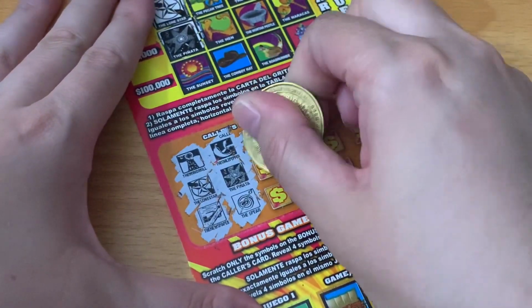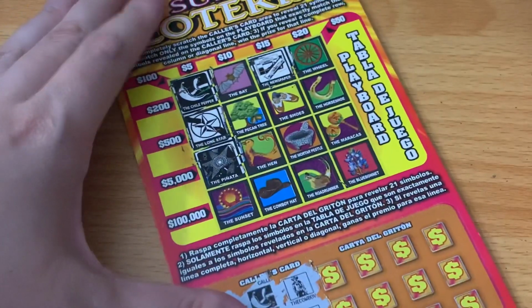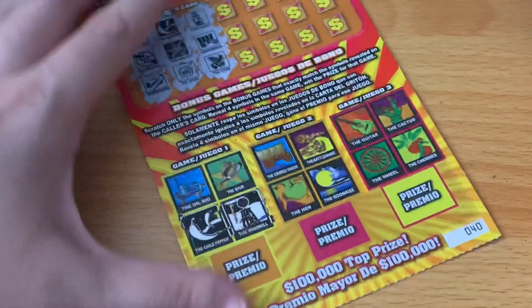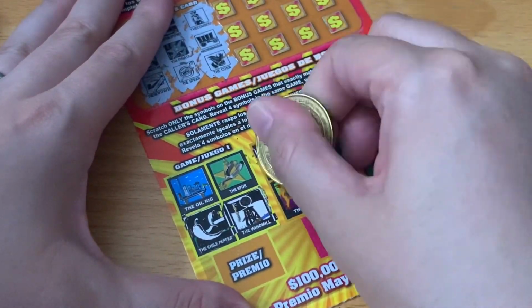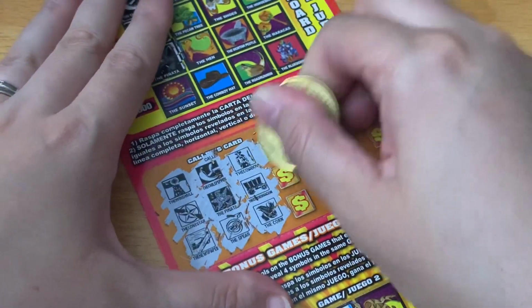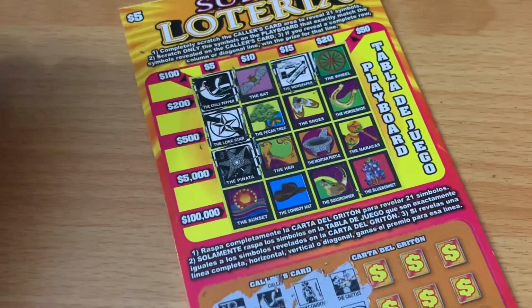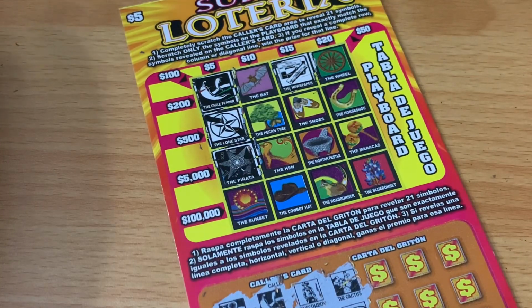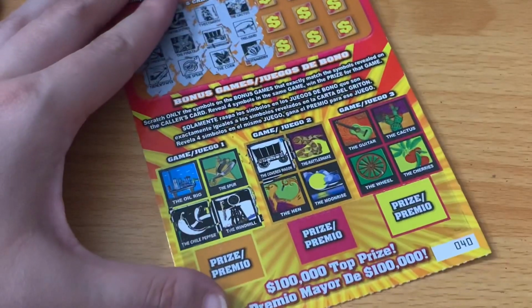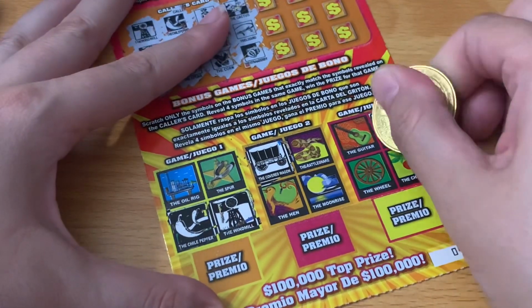Next three, Mr. Cowboy, covered wagon, corn. Covered wagon, Mr. Cowboy, corn. Nope. Cactus, lizard, strawberry. Cactus, lizard, strawberry.